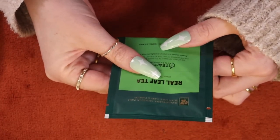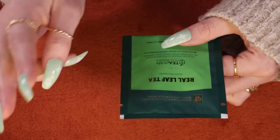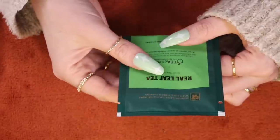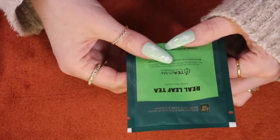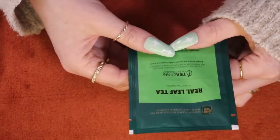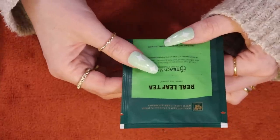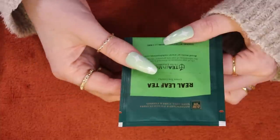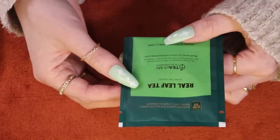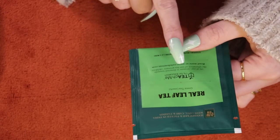This one talks about re-steeping. You can re-steep it for a second time. Green tea, 100%. 1% of our revenue is directed towards the education of our tea growers' children. Oh, that's cute. It's called Teach.